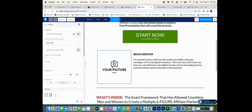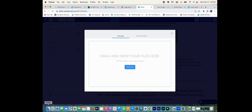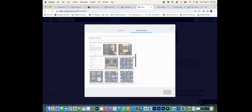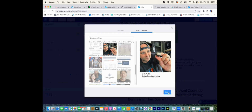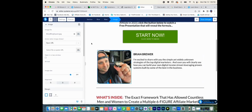And what it's going to do is pop up this window right here. Just delete that image right there. Go ahead and click this to upload one. You can drag and drop it from your computer. You can see I already have images in here. So if I were to use, let's say, this image right here, and just go ahead and insert that, you can see my picture will populate right there.